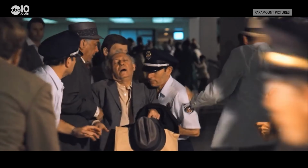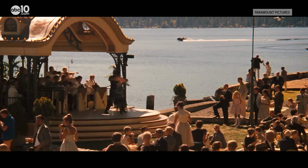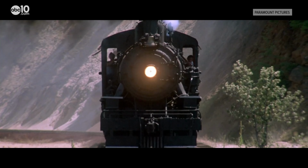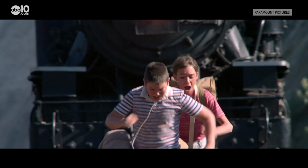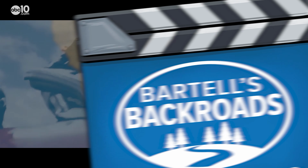Number 3, Godfather Part 2. Many of these scenes were filmed at a private mansion in Lake Tahoe. Number 4, Stand By Me. The boys narrowly escape being run over by a train crossing a bridge in Shasta County near the town of Bernie.